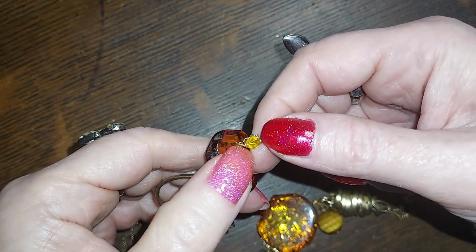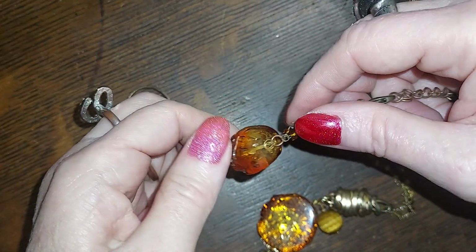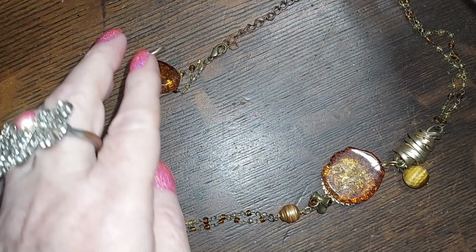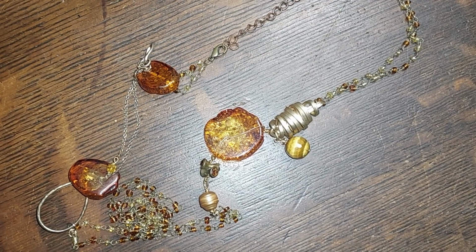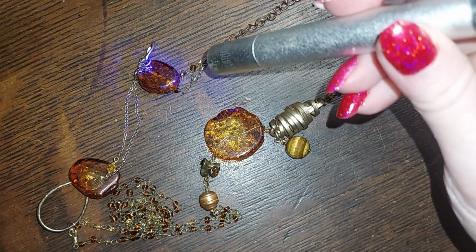There's another, there's a little Swarovski there. This is so strange. So strange, I don't know what the heck to charge for it. But just on the strength of that.